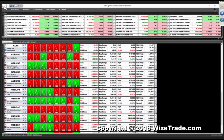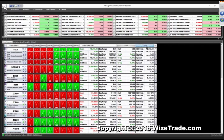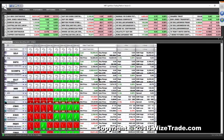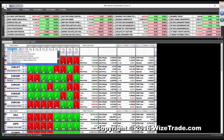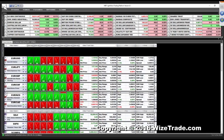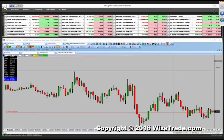Let me pull over here. I'm going to grab something. Group. Euro pairs, let's grab those really quick. Oh, they're all right there anyway. Why is the Euro New Zealand not there? Euro. I'm going to stick that right over there, and let's grab this and do this again.